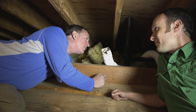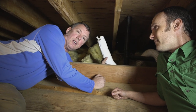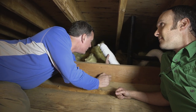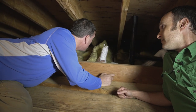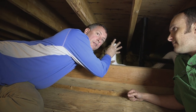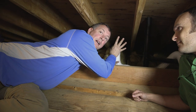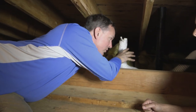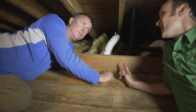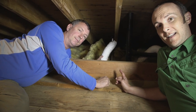This is a bathroom vent that, when you take a hot shower, ends up dumping the hot, warm, moist air into the attic. Typically it will blow against your roof deck. When it's cold, you'll have warm air blowing against that cold roof deck, condensing and dumping moisture all over your fiberglass. It hasn't gotten to the point where it's moldy, but this wood has definitely been getting wet and there's water stains all over it.